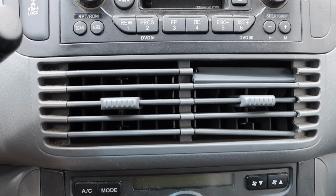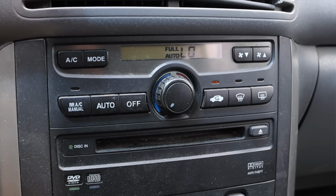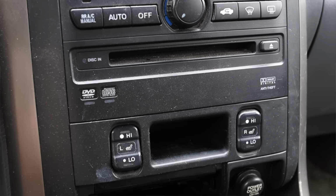Down below, we have 2 climate control vents, and the climate controls themselves, nothing really too crazy here. We do have auto climate and fan speed, but that's pretty run-of-the-mill for this era. And then we have our DVD player.